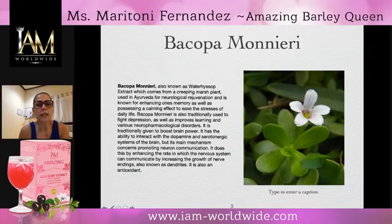It has the ability to interact with the dopamine and serotonin autonomic systems of the brain, but its main mechanism concerns promoting neuron communication. It does this by enhancing the rate in which the nervous system can communicate by increasing the growth of nerve endings, also known as dendrites. It is also an antioxidant.